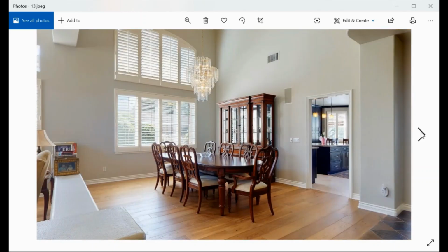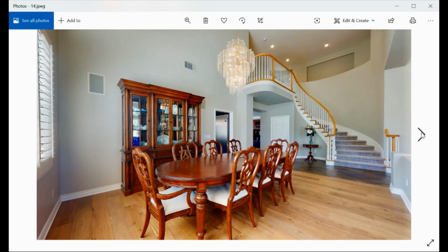Here's your formal dining room with brand new hardwood floors, lots and lots of natural light, plantation shutters. Here's another view of your beautiful dining room. Huge amount of space for a formal table, hutch. You can see the surround sound system that goes throughout the whole home. You can see the speakers on the wall. Again, brand new hardwood floors, spiral staircase, great for prom pictures, wedding pictures.